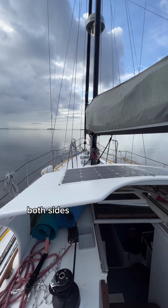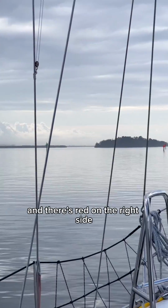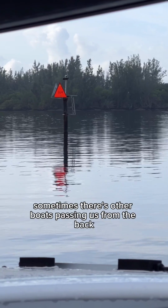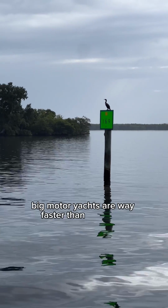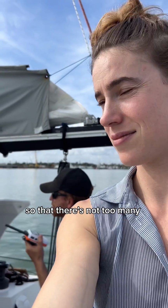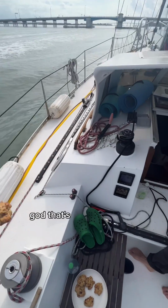This canal feels a little bit like a highway. There's signs on both sides that you need to stay inside of. So there's green on the left side and there's red on the right side, and you have to always be inside of those. Sometimes there's other boats passing us from the back or from the front, especially that the big motor yachts are way faster than our small sailboat. It's common courtesy to slow down when you're passing another ship so that there's not too many waves, but not all of the people do that. Making waves. God, that's waves.